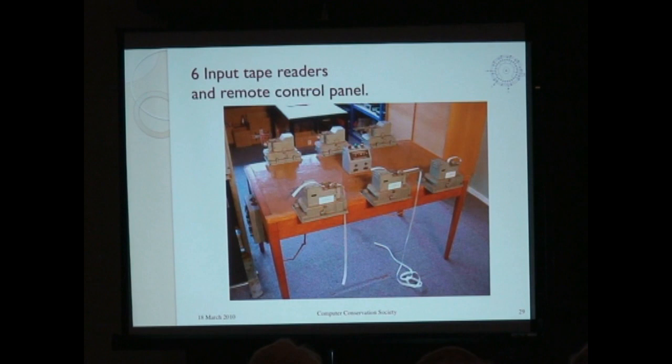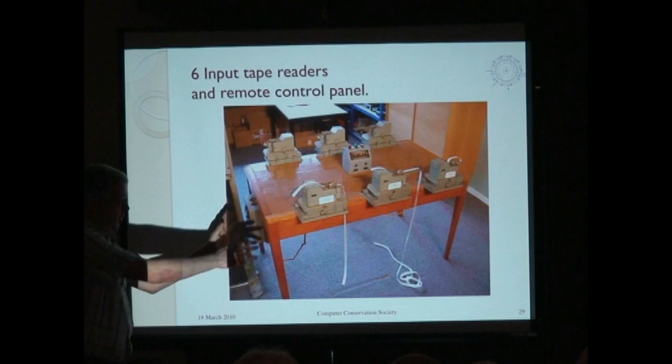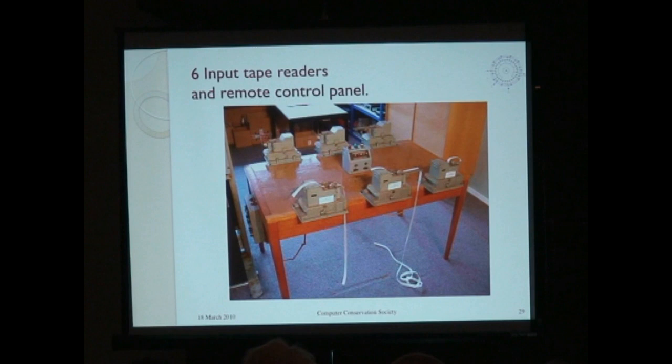Right, we have six tape readers. I showed them earlier on the Dekatron rack. We've mounted them on a table for convenience, and that's how they have them set up at Harwell. There's an auxiliary control panel, which is a much cut down control panel, the idea being that you could operate the machine from a separate room. There's quite a long coil of cables that allows you to place the tape readers and the reperforator and page printer in a separate room.